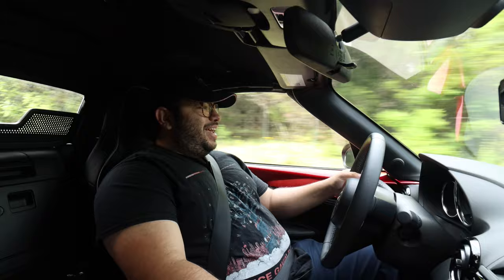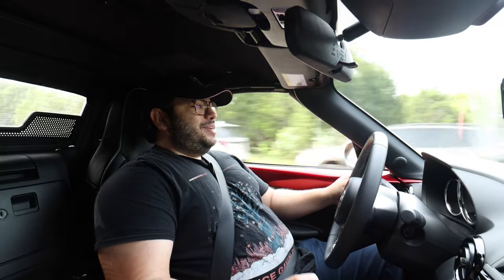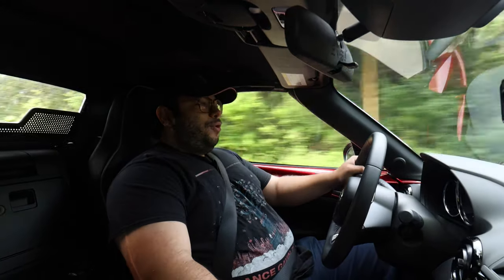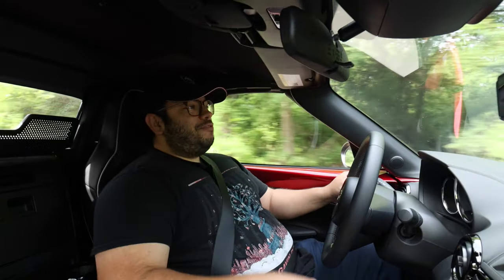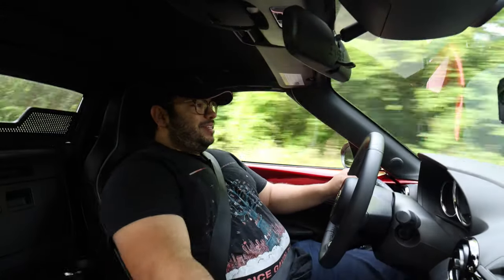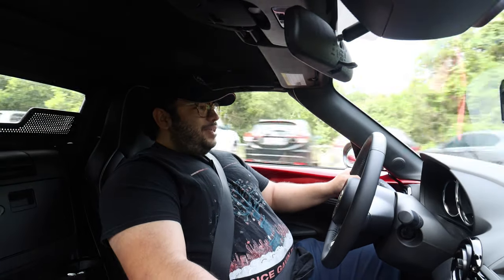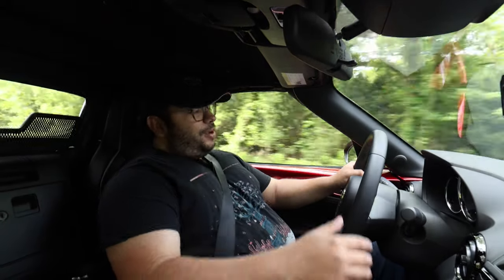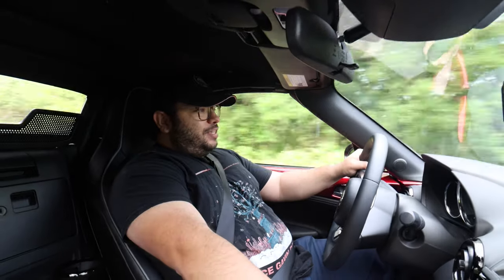But you get in this and immediately you realize why this thing has been so successful, why this little car is so much fun. The cult following, I wouldn't even call it a cult following, I would call it an everyone following, because everyone loves a little Miata. And if you don't, something's wrong with you. But it's so much fun, and it just puts a smile on your face.